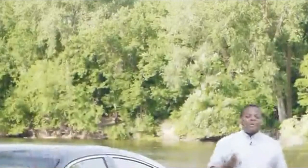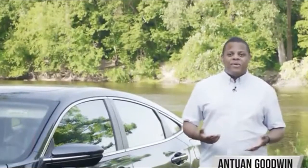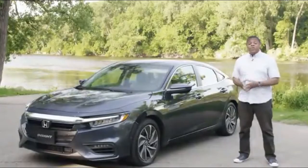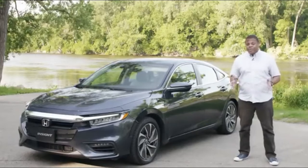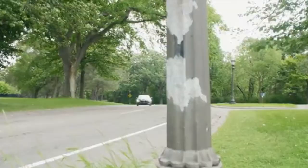Now, there are a lot of people out there that would like a car that gets really good fuel economy. I'm talking Prius levels of fuel economy, but not everyone wants to drive a car that's as ugly as a Prius. Well, here's a pretty normal looking car. It's the 2019 Honda Insight. It goes out of its way to hide its hybridness while still delivering over 50 miles per gallon. Let's hop behind the wheel and see how it rides.